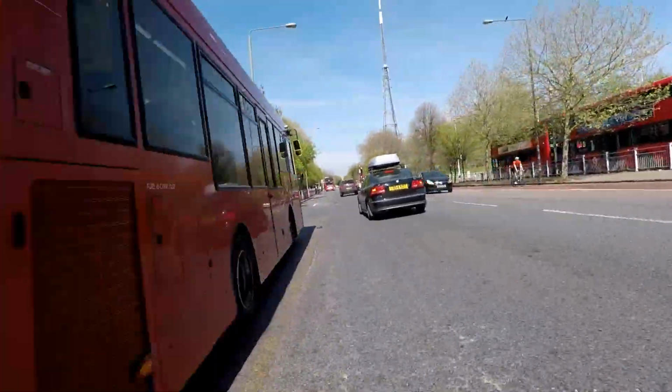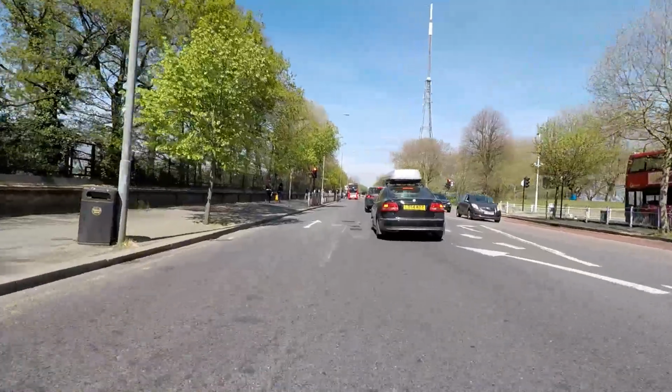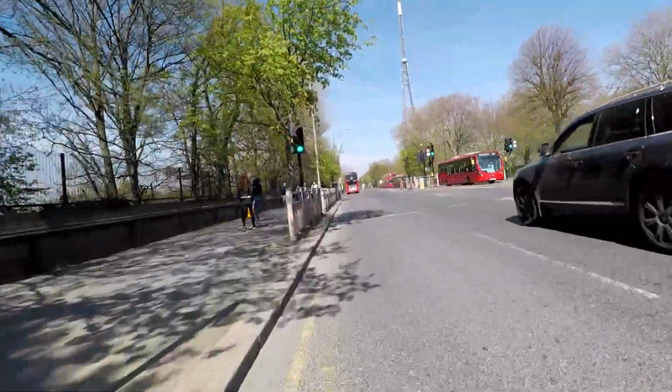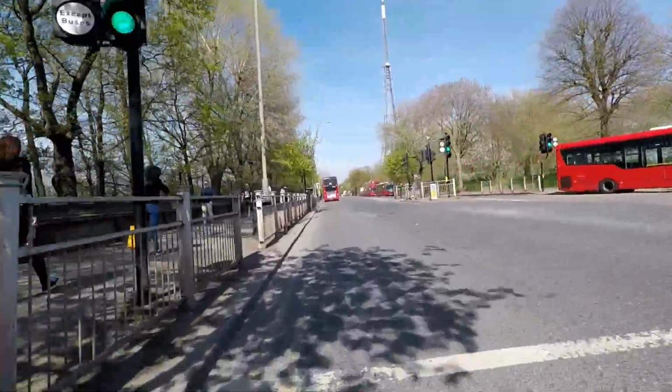This is heading along the parade towards the far end where the tower is. And you can see it's quite a wide, flat road.